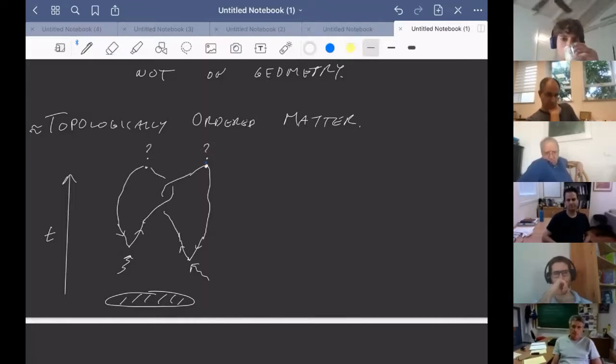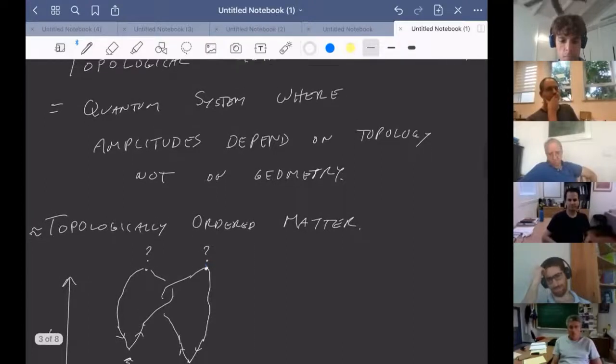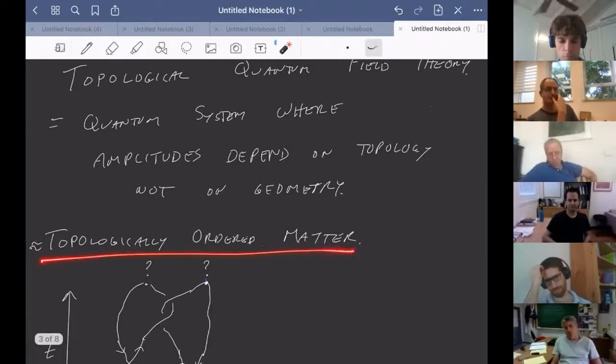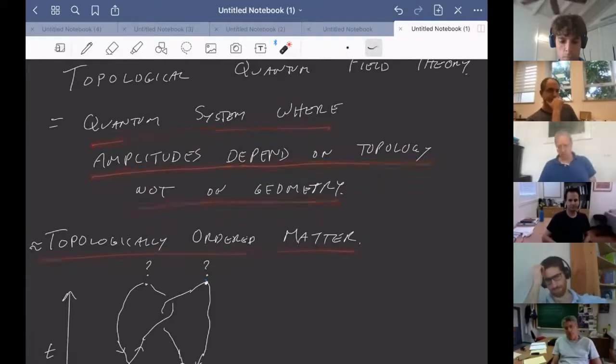Now, it shouldn't bother us that we have a probabilistic outcome, because this is very typical of quantum mechanics, that you have a probability amplitude of one thing happening and a probability amplitude of another thing happening, and you have to repeat the experiment many times to see what the probability of one thing and what the probability of the other thing is. And to get from the probability amplitude to the probability, you take the absolute value squared. Now, my statement up here was that my topological quantum field theory, or my topologically ordered matter, is a quantum system where amplitudes depend on topology, not on geometry.